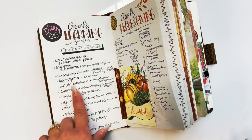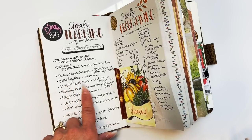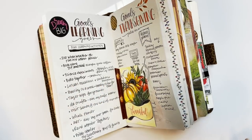Baking together, such as cookies, and kind of plan for it. There's a museum in Lincoln that we could go to that my older kids have always loved.